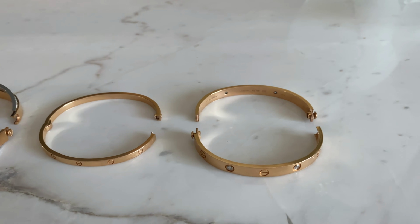Although I really love mine, I think it looks so beautiful and so cute. It is also very special because it was a gift from my then boyfriend, now husband, for my 21st birthday, and it was so unexpected.